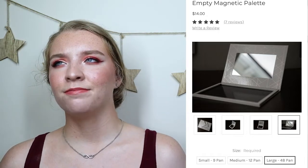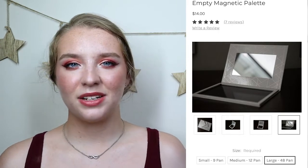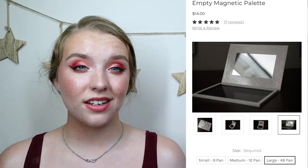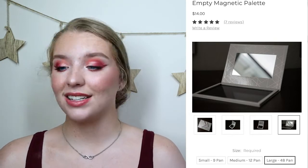I don't do a lot of moving back and forth with my single shadows. When I travel, I don't tend to take my single shadows, so I don't know if I need something quite as heavy duty as the Adept palette, so I think maybe this large one from Sydney Grace will be sufficient for my needs at least.